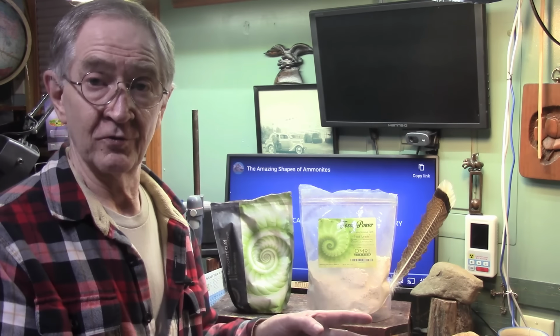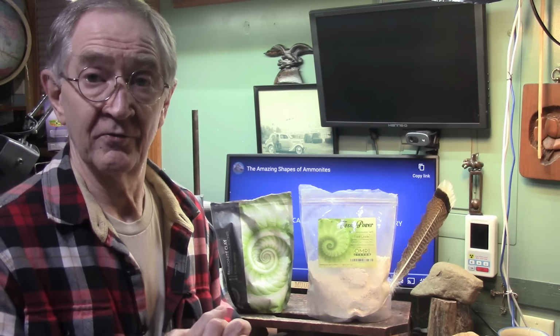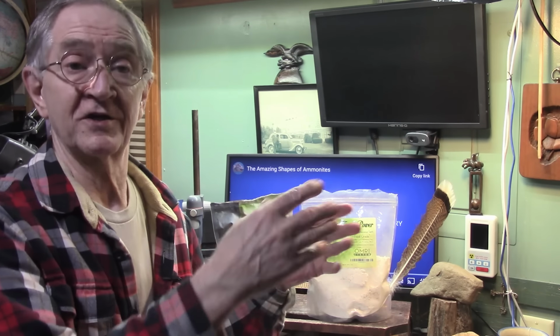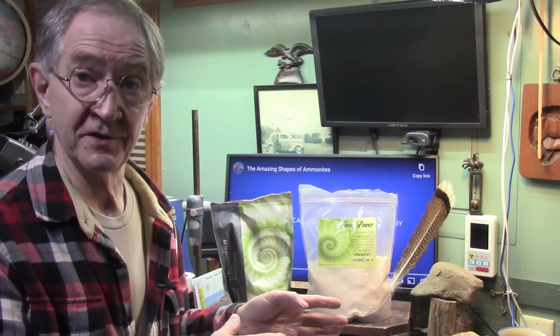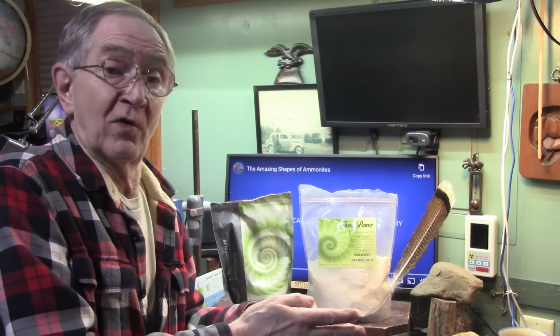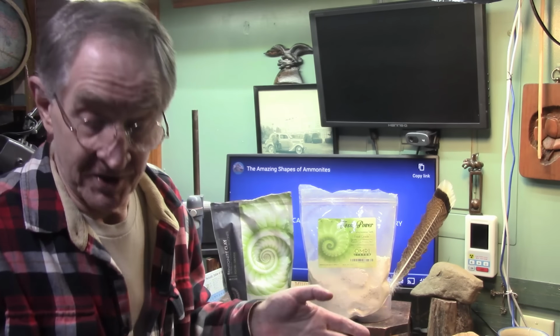Now I'm going to show you some things on earth that resemble these, and they call these ammonites, and they are extinct now. And I'll tell you why they're extinct, and they know why they're extinct. It's just that they don't understand what they were when they were not extinct. I think I do. Let's take a look.